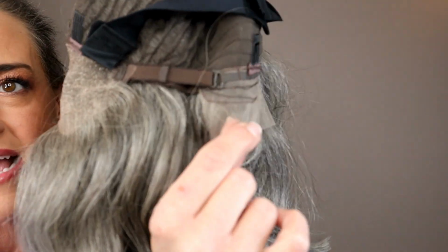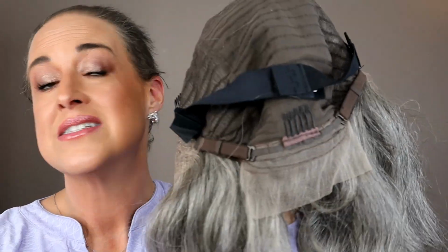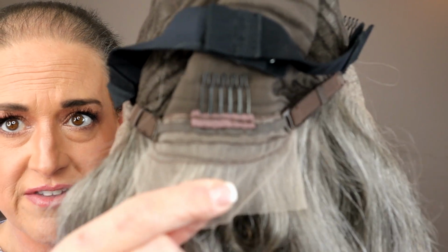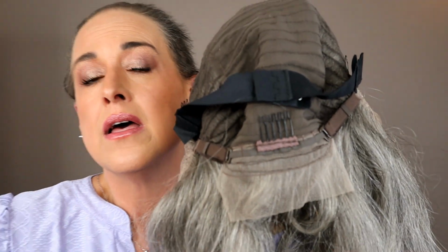So we've actually got lace back here as well. I did not cut this lace. Sometimes 13-inch lace fronts come with this lace, sometimes they don't. Normally, I don't pull my hair into high ponytails, so I don't need lace down here to adhere to the nape of my neck. So I just cut this all the way back to the nape.